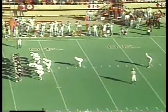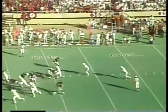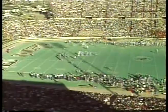Bill, the Tech defense has picked the Tech crowd up a little bit with that stand. Telchik with a low line drive that hits it to 20. They're going to let it go. Tech is, and it just gets into the end zone. They mowed the AstroTurf properly there. That was close. A 58-yard punt by John Telchik.